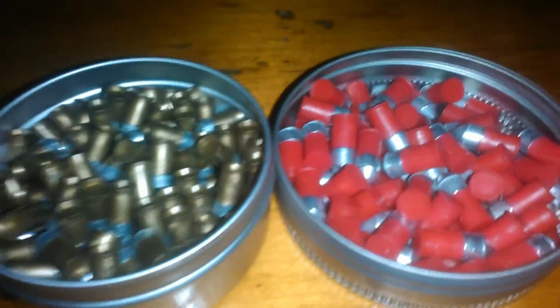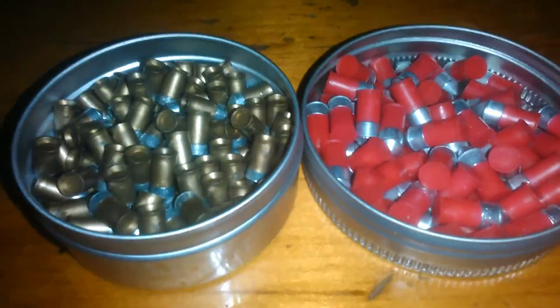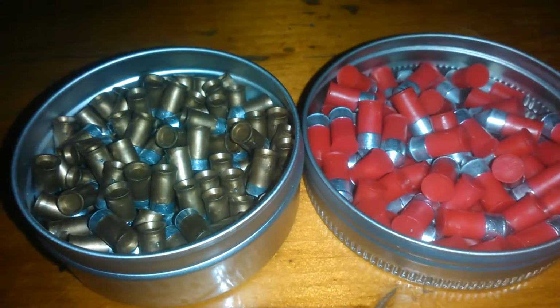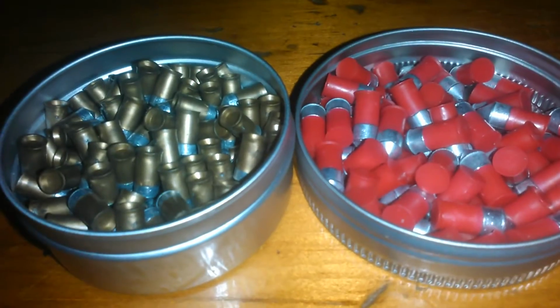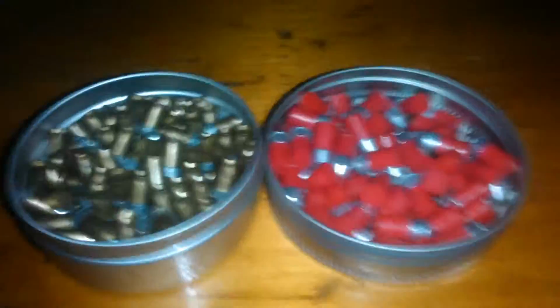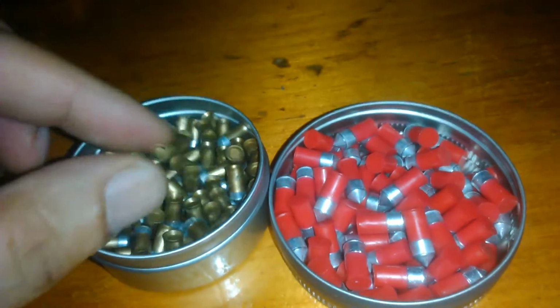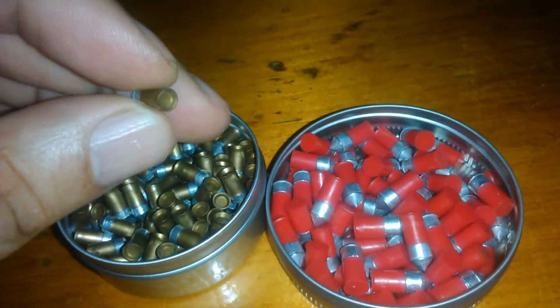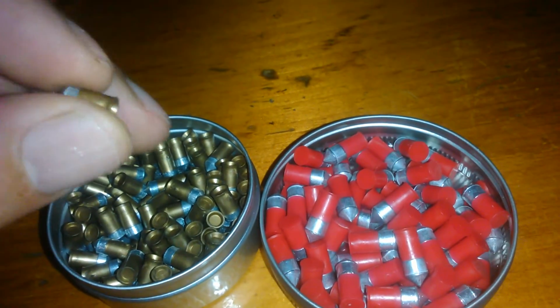I'm doing a little semi-review of the Penetrator by Crosman, or in 17, the Golden Flight. I know, cute name. They're the same. Only difference is this one is completely flat on the bottom. See how it's flat? That one's flat. This one's got a little cup to it, like a pellet does. But other than that, I can't see much of a difference.